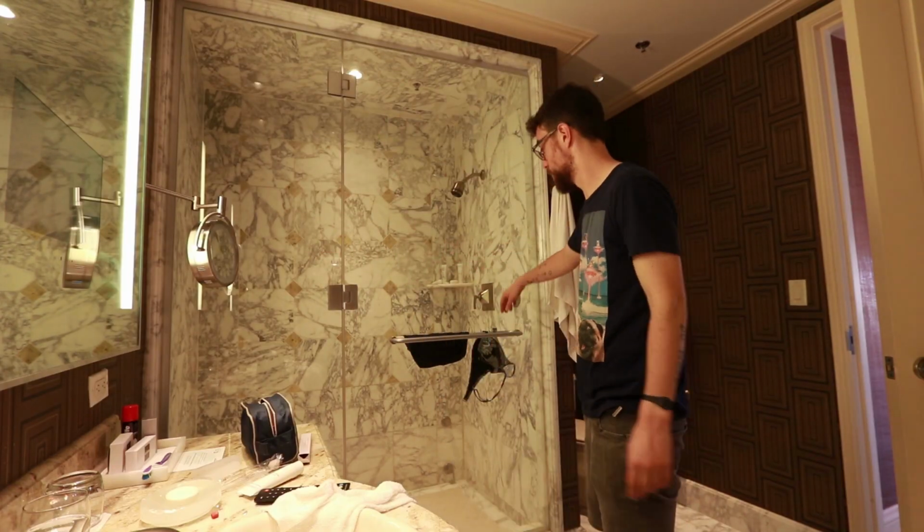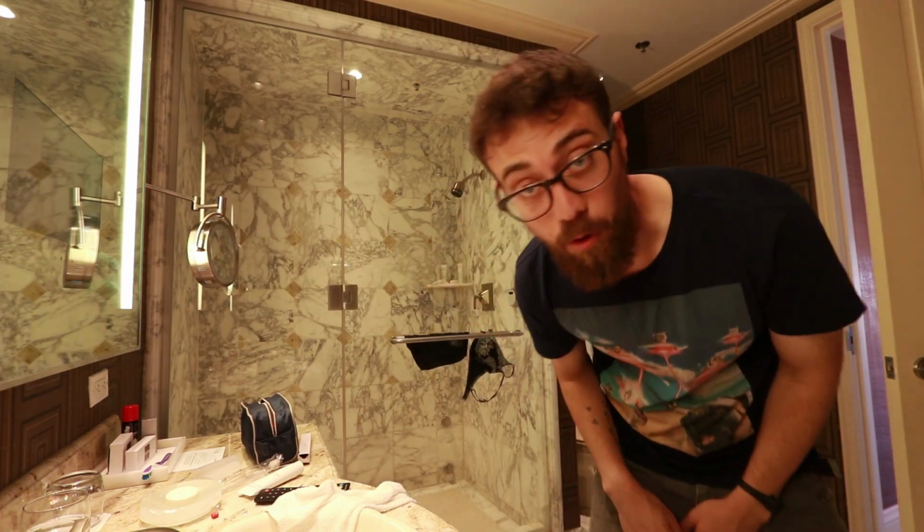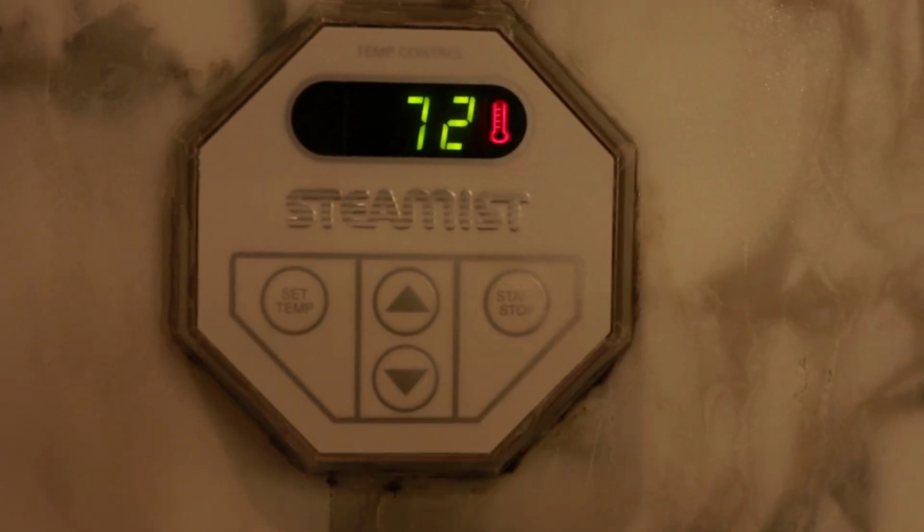Alright, we've got 2 more rooms left on the Penthouse tour. And they're both bathrooms. Let's start with this one. So apparently this is the his bathroom, which has the massive walk-in shower. Huge! Not only is the shower awesome, it's also a steam room. Give that a minute to steam up while I show you the other bathroom.